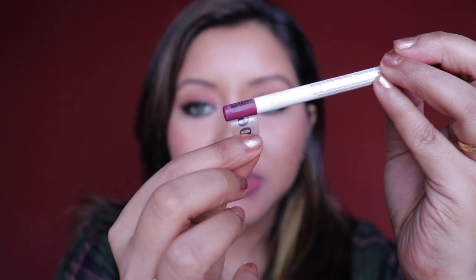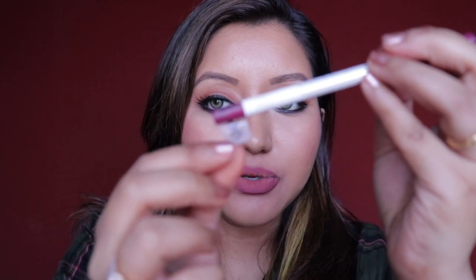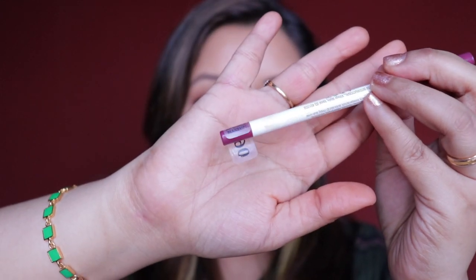Now for the second con, there is no shade name or number mentioned on the actual lip liner. So what I did is, I used the sticker that was on the outer box, which has the shade name and number, and stuck it on the actual pencil because I had to swatch 12 shades and there was no way of knowing which shade is which. As soon as I bought it, that's what I did. But it's kind of weird that there's no shade name or number on the actual product itself. And the last con is that there is no arm swatch or lip swatch available anywhere online, which could have been helpful to pick the right shades.